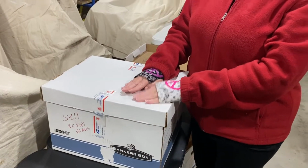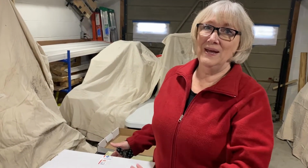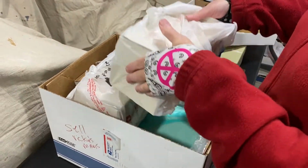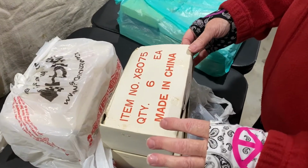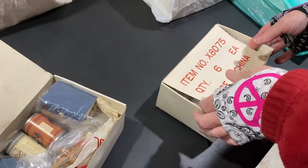Box number 3. Yes, box number 3. We still have the shoebox to go though. What's in this one? More boxes. I have no idea. Let's just get them all out. I think these are old Home Interior Homco boxes. Let's just kind of take a sneak peek.